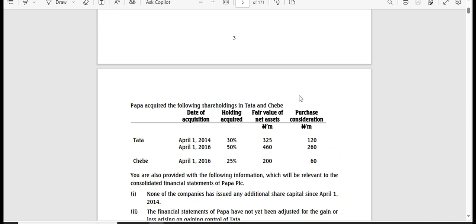It was already originally having 30% as at 1st of April 2014 at a fair value of the asset of 325 million with purchase consideration of 120 million. On April 1, 2016, it increased its holdings by 50% when the fair value of the asset was 460 million with consideration of 260 million. Then Chebe, April 1, 2016, it was already having 25% when the fair value of the asset was 400 million and the consideration is 60 million. Can I go on? Yes, sir.